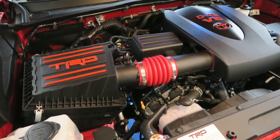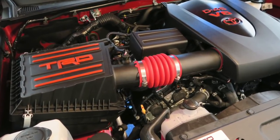Anyway, I've decided, after putting the TRD exhaust on the Tundra out there, to go ahead and replace the MBRP exhaust on the Tacoma with the TRD exhaust. Now, I do have the TRD cold air intake already installed on the Tacoma, so I'll be interested to see if there are any changes when you pair those two together. I'm not sure.